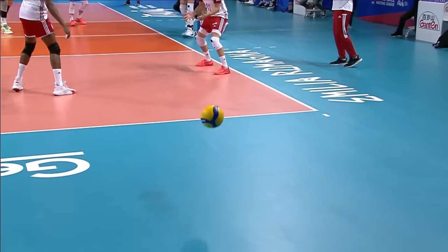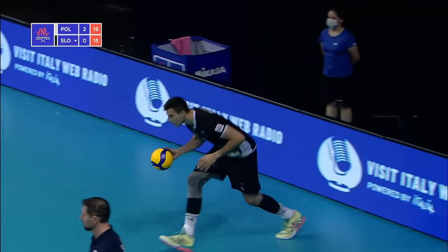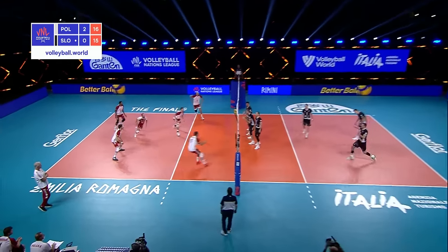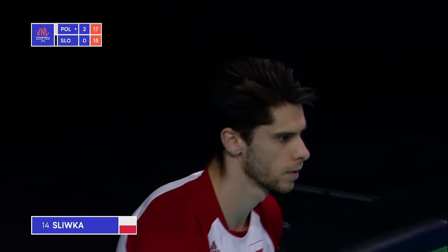That's a very crafty play from the outside hitter. And in fact, Ernaut actually did play beach volleyball growing up. So, hey, he won the U19 Beach Volleyball World Championship. He's got the skills that pay the bills, that's for sure. Szliwka, first serve for him in the match.